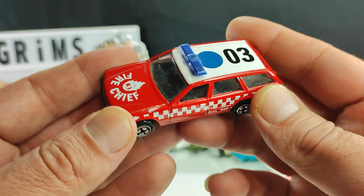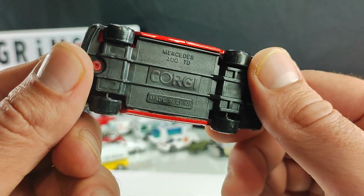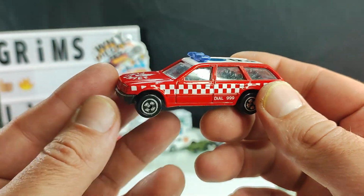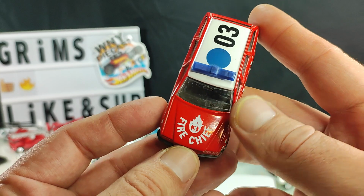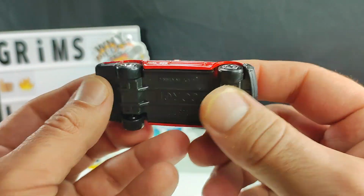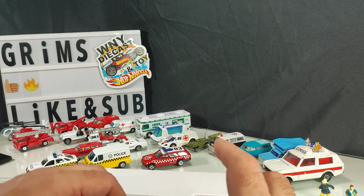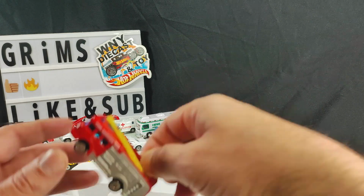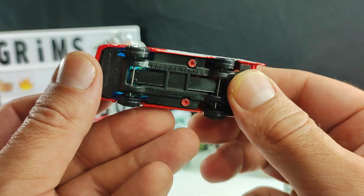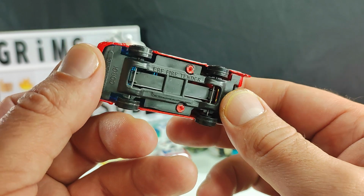Ooh, we've got a wagon. Fire chief, just like the last one. This doesn't look like... Yep, this is a Mercedes. Definitely not a Ford. Fire Chief number 3. One of two fire trucks. Yep, 999. That's Britain. ERF fire tender.